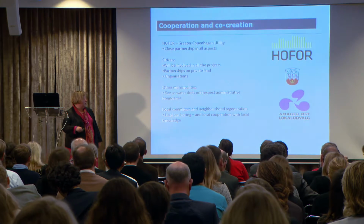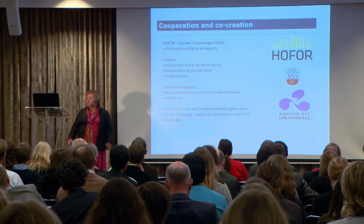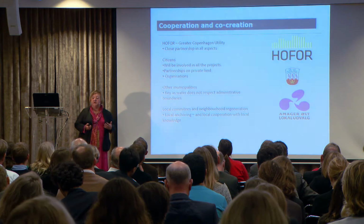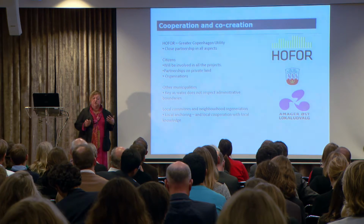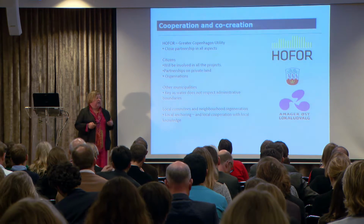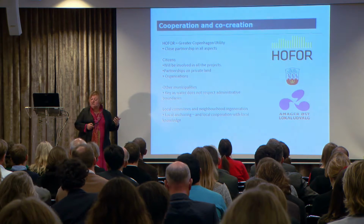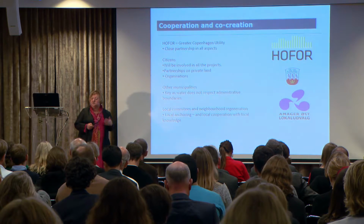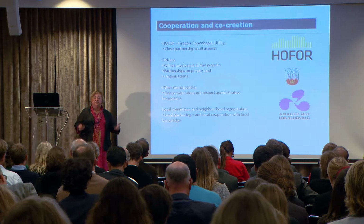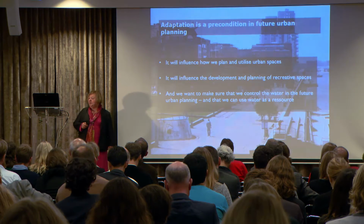But it's on partnership with private landowners and organizations. It's working very closely with other municipalities and with local committees and neighborhood regeneration projects to make sure that we have a local anchoring, because citizens are ultimately the ones who know best what's going on in their neighborhood and what they need. We might have to tell them where the water's going to run, but if we're designing urban spaces, we need the citizens to be on board, because they're the ones who are going to live with it. It's very important that it's an integrated process and not just something that we are putting in the city.